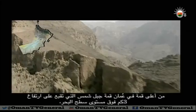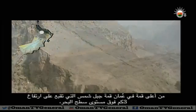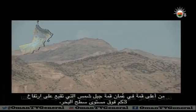From the highest peak in Oman of Jebel Shams, resting 3 kilometers above sea, we dive down to 3 kilometers below sea in the Sea of Oman, where we will start our journey. Here the collision between two continental plates occurs. Arabia gets consumed below Asia at a rate of 4 centimeters a year.